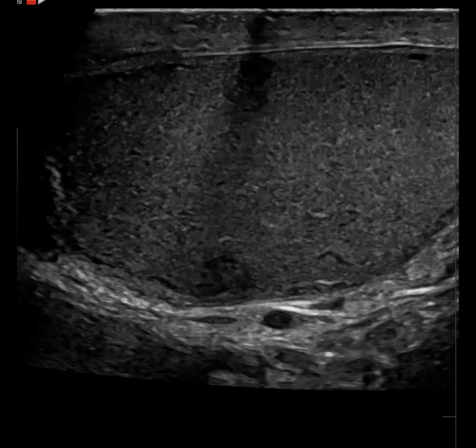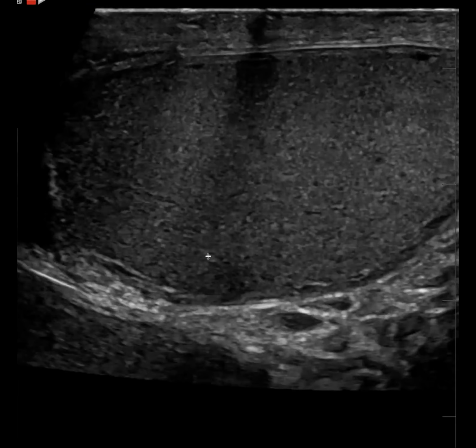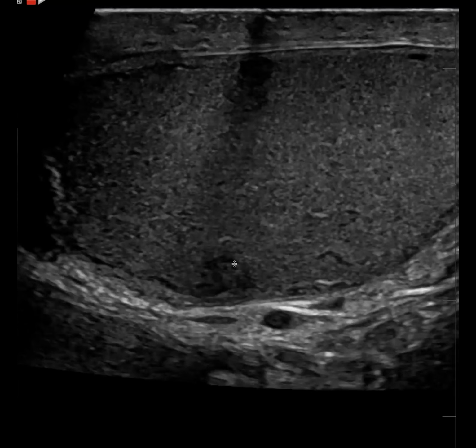So the patient had a palpable testicular abnormality. So we got an ultrasound, and on ultrasound we saw this hypoechoic nodule. It wasn't enhanced. There was no flow into it. So we recommended an MR, and this is what we saw in MR.